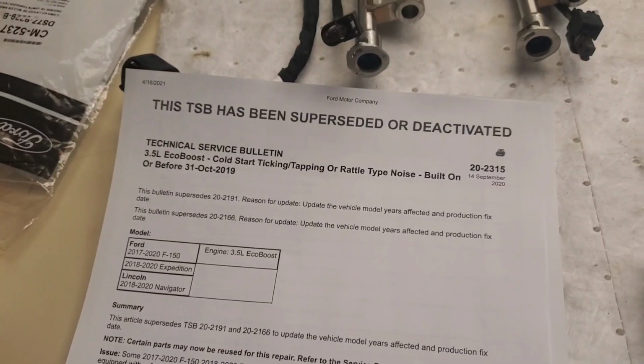But the newest update, the technical service bulletin 3.5 liter Ecoboost cold start ticking, tapping, or rattle type noise, is they don't want the computer reprogrammed, but it's the same exact thing as the last one. You're just replacing the VCT units. That's it. Thank you.